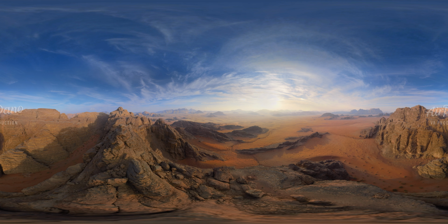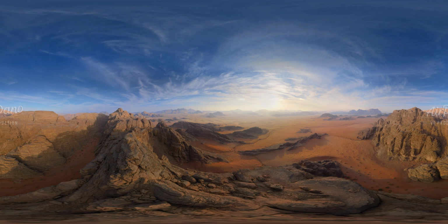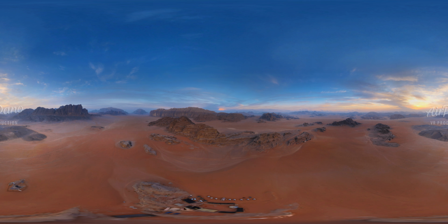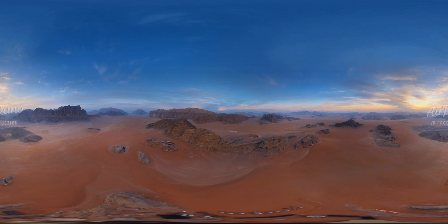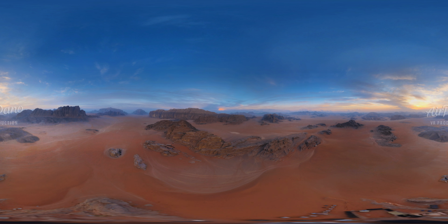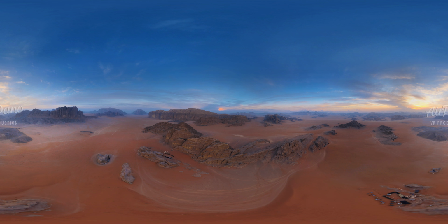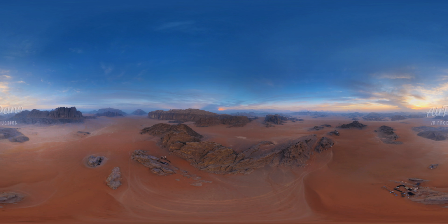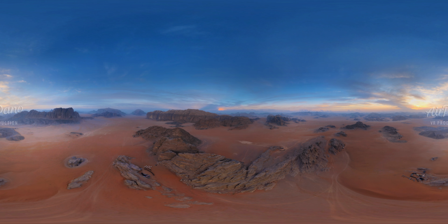Wadi Rum has been inhabited since the prehistoric times. Ancient authors wrote of olive and pine trees and grapes that grew here. A part of them can still be found on tops of the mountains. But nowadays this is a very harsh place with enormous temperature drops, from plus 32 Celsius in daytime to only plus 4 Celsius at night.